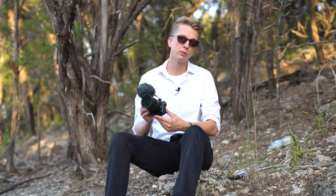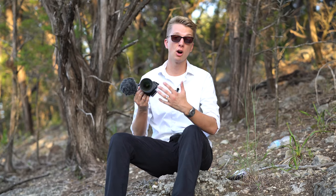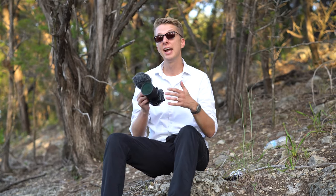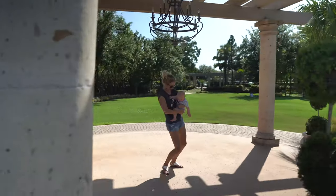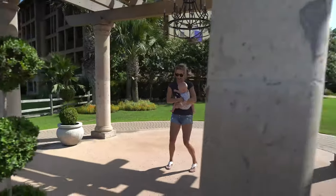Number one, it has very quick and accurate autofocus. For a non-Sony lens, this is one of the better autofocusing systems out there. And out of the Sigma trio, the Sigma 16 has the best autofocus as far as accuracy and speed.